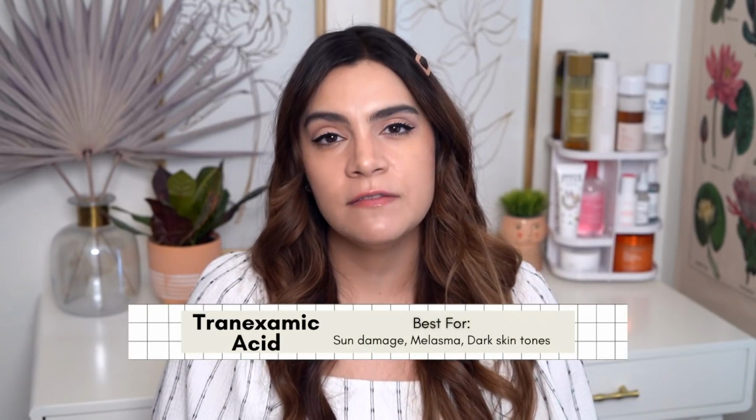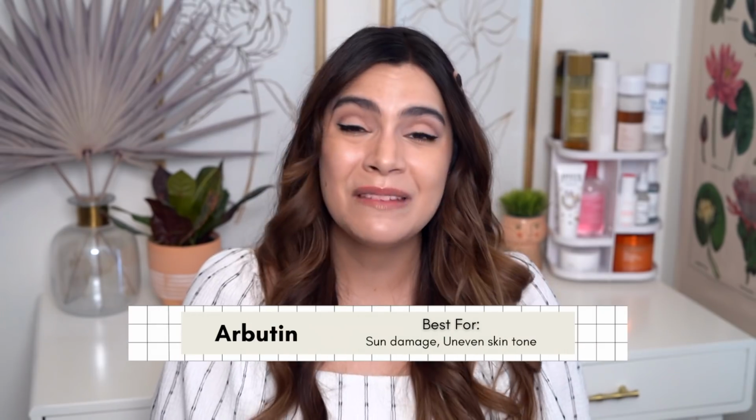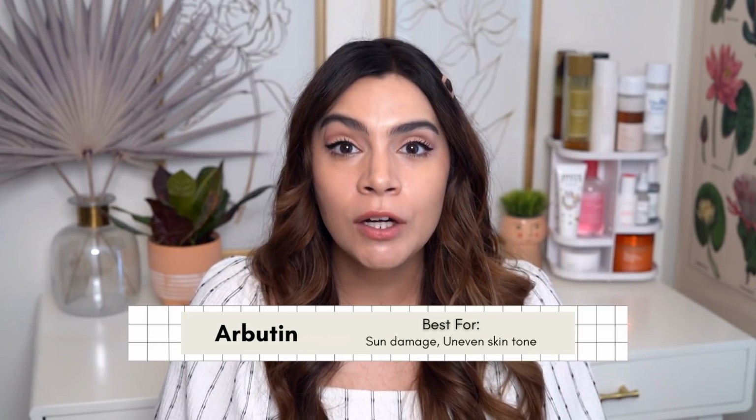So just a quick TLDR on those ingredients. Now, if you are somebody looking to work on sun damage, melasma, if you are somebody who has a darker skin tone and is really struggling to effectively fade dark marks, tranexamic acid is the one that you want to look at. If you're working on sun damage and just general discoloration on the skin and niacinamide's not been super successful for you in the past, look at arbutin.